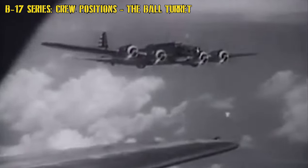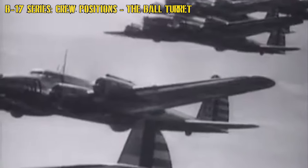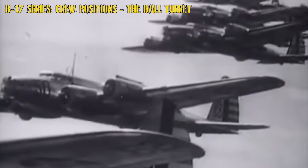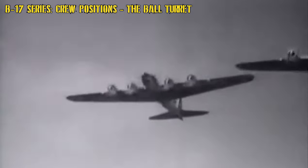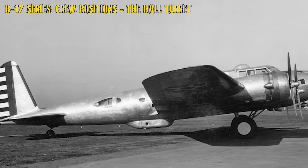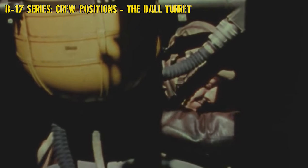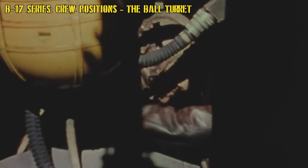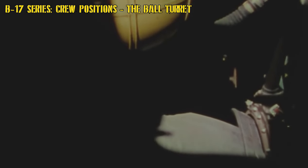The B-17 was never designed to have a ball turret in it. It was actually a later modification. So with the first B-17 taking flight in 1935, even all the way up to the D model, they never had a ball turret. So some of those problems that you see, such as getting in the turret in flight, limited access to move around, they had to modify the B-17 to accommodate that.